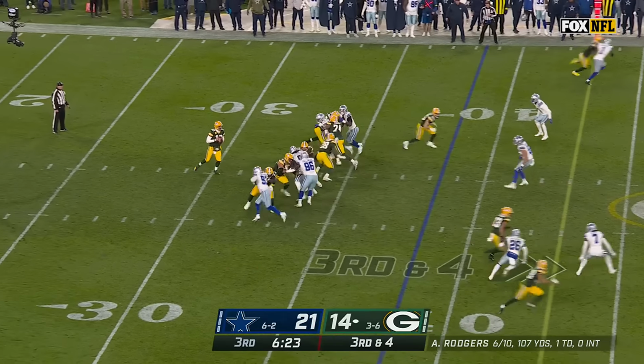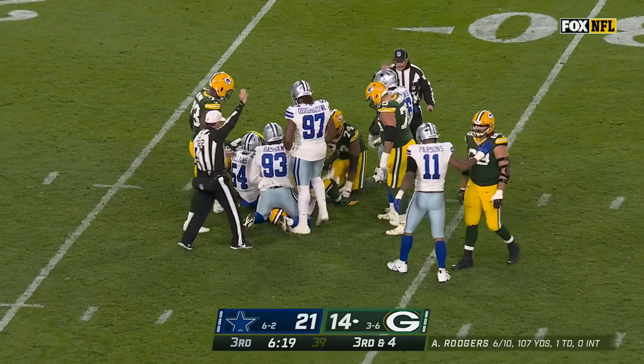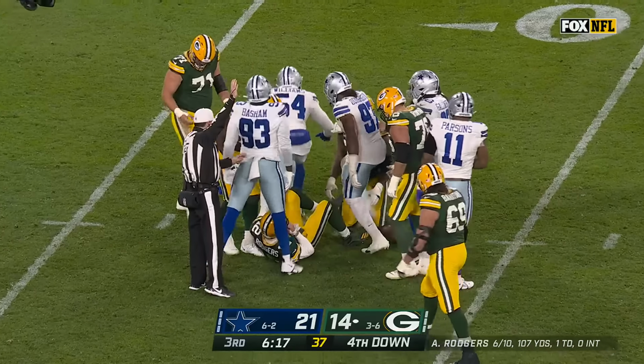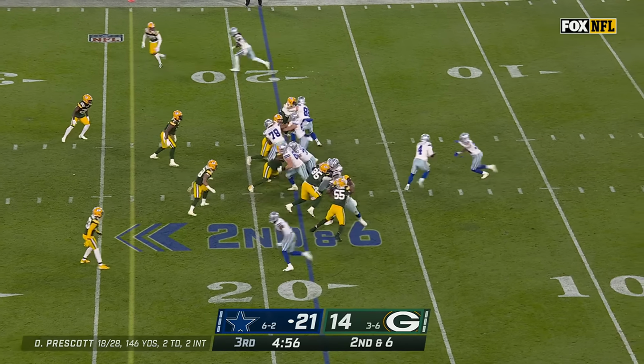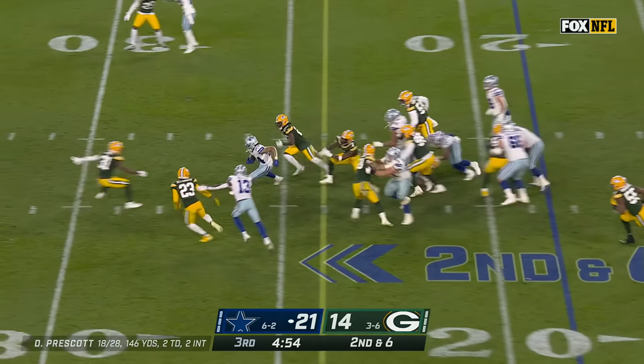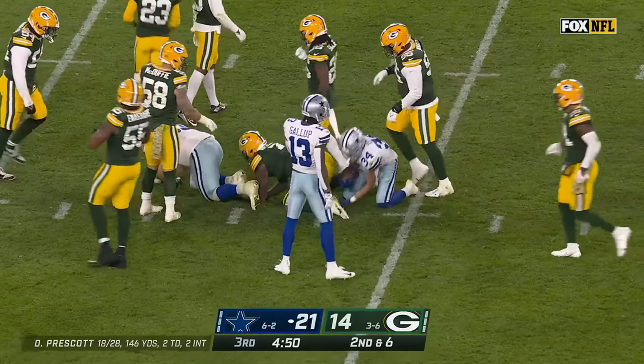3rd down. Blitz is coming. Rodgers in trouble, and he's sacked. Heavy pressure from Sam Williams, the rookie. His 3rd sack of the year. Davis gets it again, right up the gut, and a big run for Davis and a first down, out to the 35 and then some.